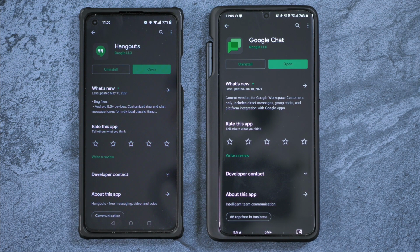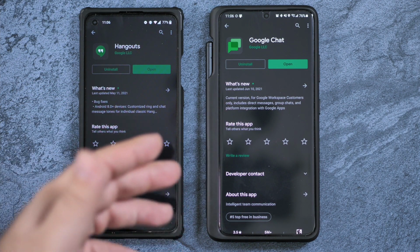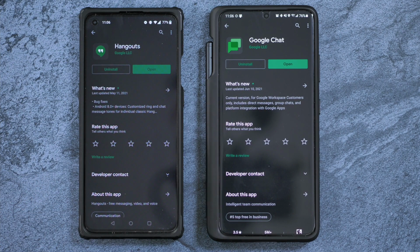A couple of years ago, it even had the ability to do all your text messaging from there, and Hangouts could do everything from your computer and from your phone and from your tablet all into one. So it was just like iMessage on Android. But then Google tried to replace it with an app called Allo. Then it killed Allo. Then now Google is currently running Google Messages, and that's the new thing. But then it came out with Google Chat because of the pandemic. So now we have this, and let's go over the differences and what it looks like.